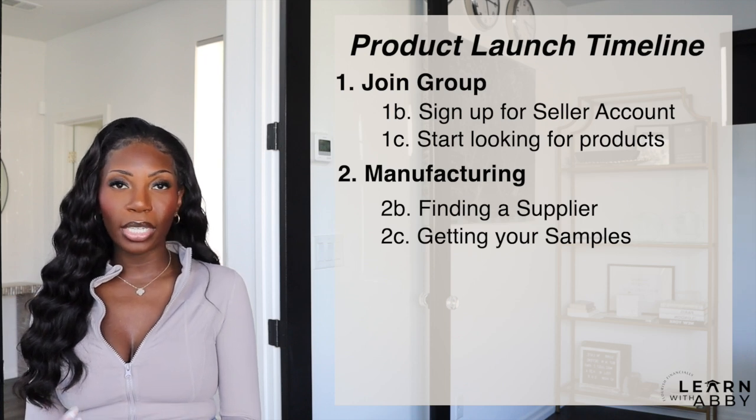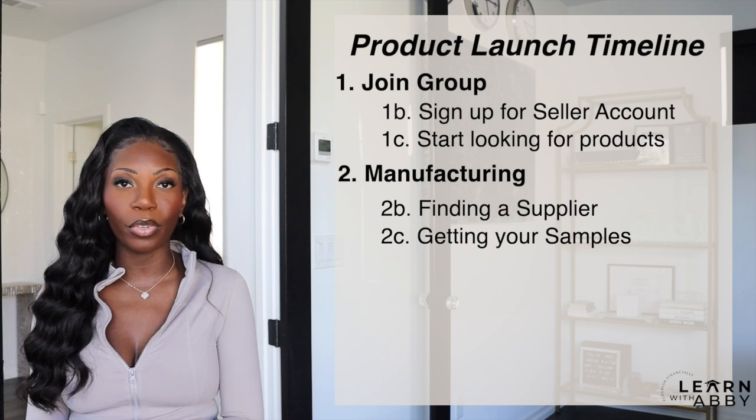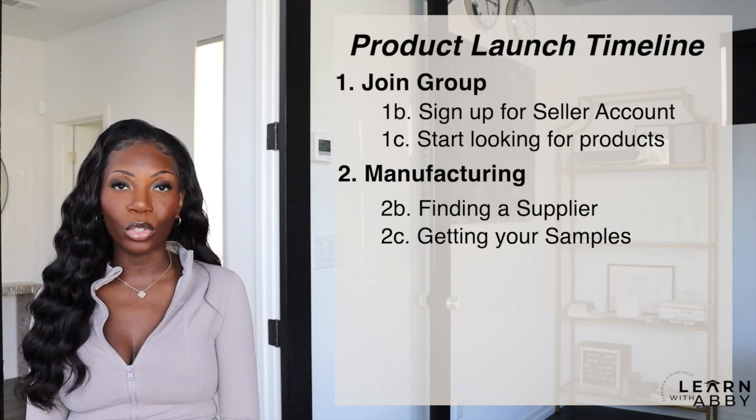So during these 30 days, while your supplier is creating your products, you're going to be working on your product photography. You're going to be working on your listing on the back end while they do what they need to do on their end.